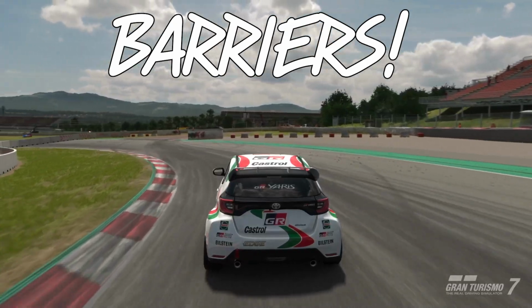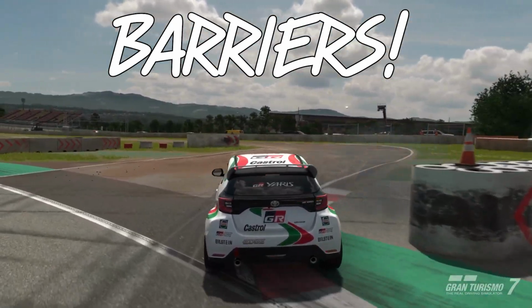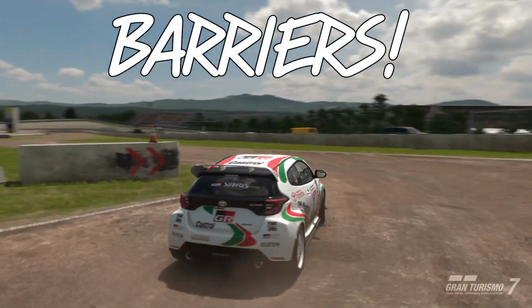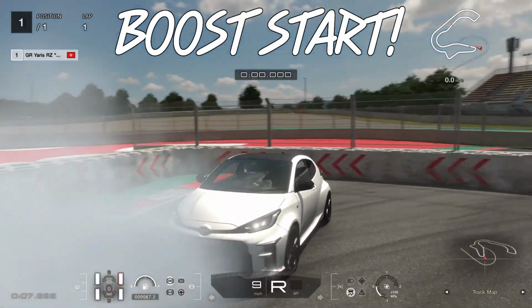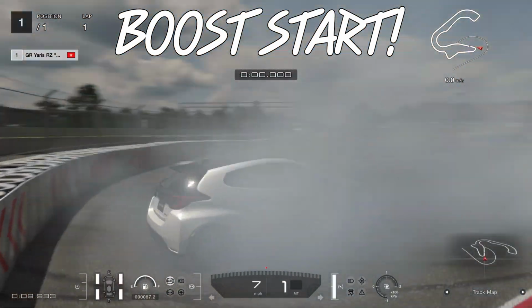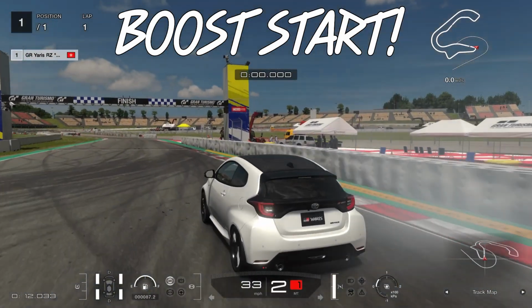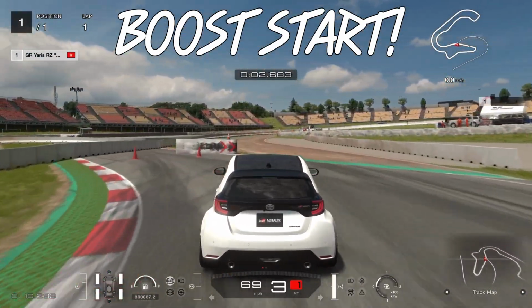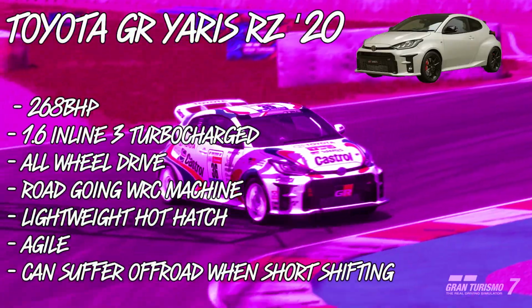Two very track specific ones. The first has to be the barriers. Just watch for them. Their hit detection on the inside of the barriers is incredibly awkward in certain camera angles. And the next is actually going ahead and boost starting. All the fastest lap times seem to be doing this, where you reverse and then shoot yourself off across the line onto your lap. So let's have a rundown of the car then, shall we?